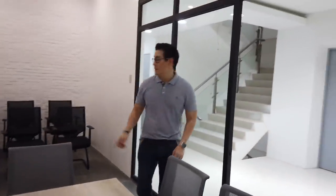Hi guys, so nandito na tayo sa floor namin. This is a new building, and most of the offices here are new. So isa kami sa unang nandito. This is our reception area. Actually, waiting area for, let's say, collections, billing, may mga bisita na may kailangan para sa office. Dito sila pwede maghintay. And then, yun yung counter.